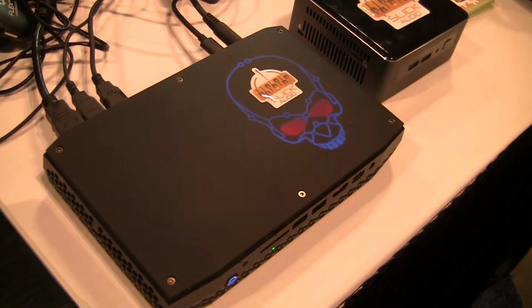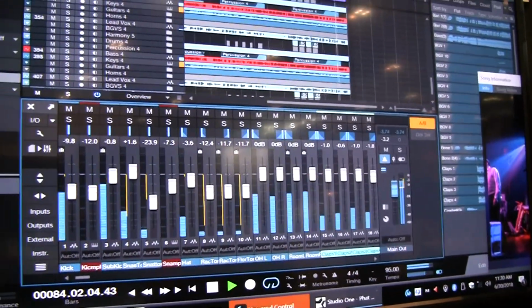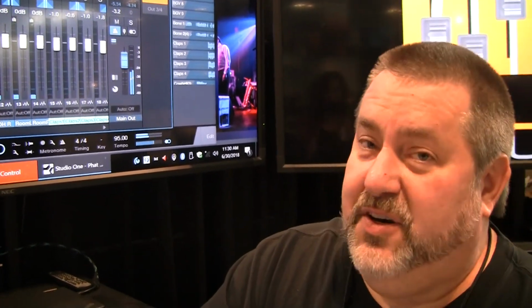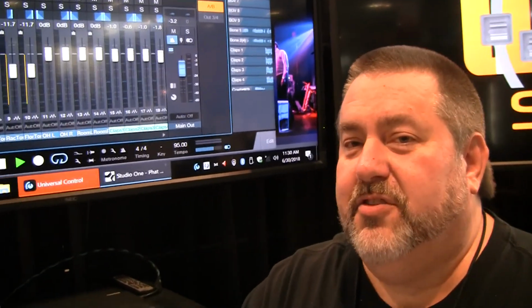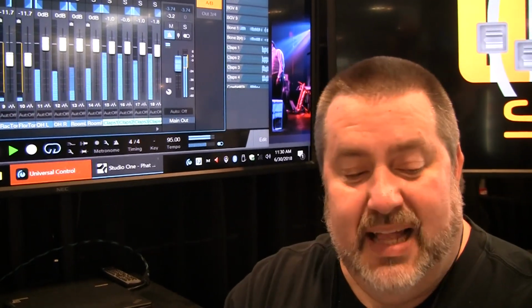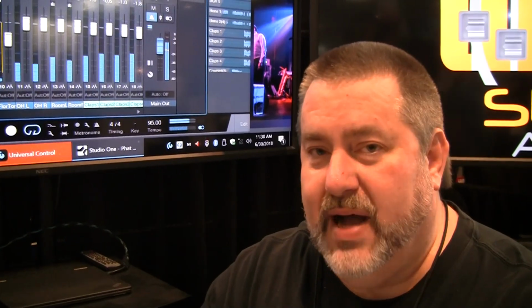Up on the screen here, we're actually running PreSonus Studio 1.4, which is a new one, and that little guy, that computer I showed you, is running 424 tracks, 520 active plugins, and 24 active VIs. So for electronic music creation, for any kind of music creation for that matter, that little guy is powerful enough to handle just about any session that you can throw at it.